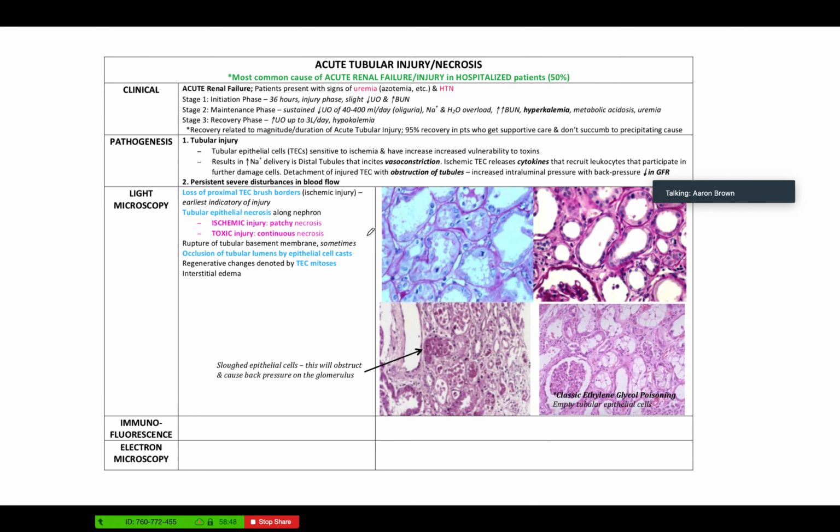Acute tubular necrosis. This is an acute renal failure. The important thing here, and what they like to ask about on your Step 1, is that acute tubular necrosis goes through stages. I'm going to put a star right here because this is really where they love to pick something to ask you questions about. The first stage is where the damage is first happening. It's the first 36 hours after you have that damage to your kidneys. You're going to have a drop in your urinary output, and the BUN levels are going to increase.